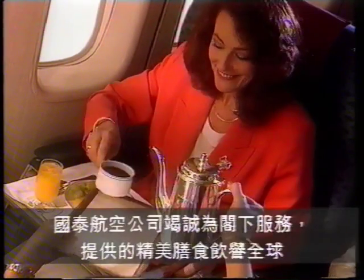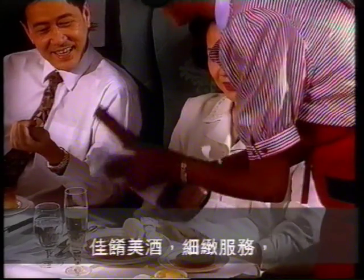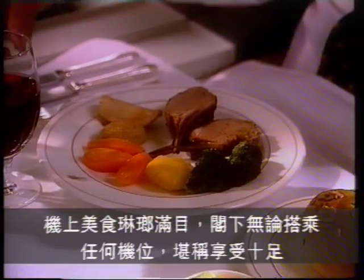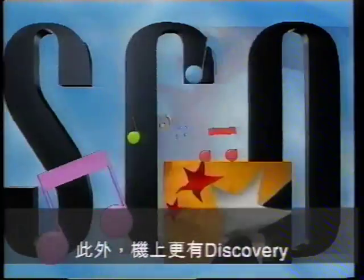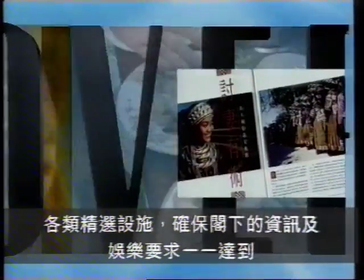Here at Cathay Pacific, we've built a worldwide reputation on the quality of our in-flight cuisine. Delicious food, fine wines, exceptional service, whatever class you fly. There's also Discovery. Our continually updated multimedia package includes video, audio, and magazine features, all designed to keep you informed and entertained.